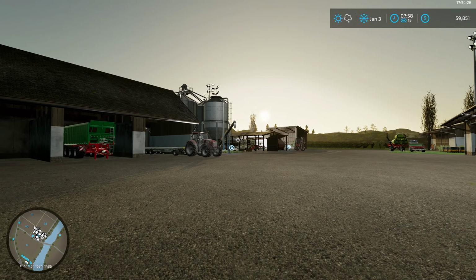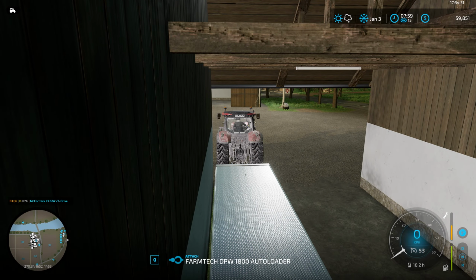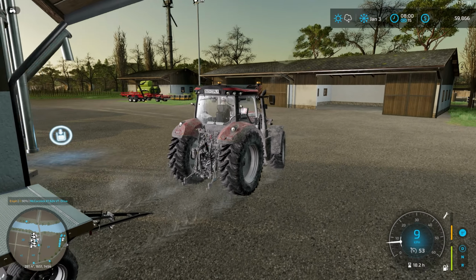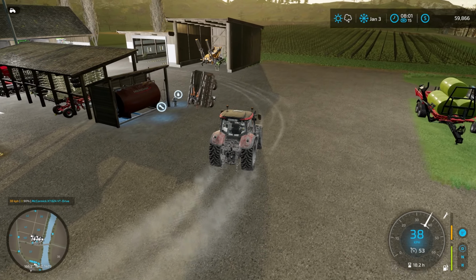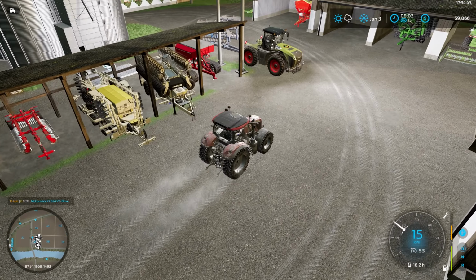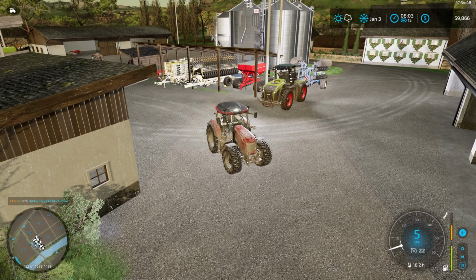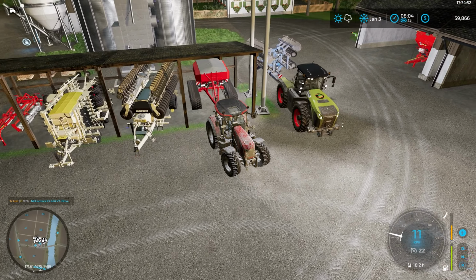So what I'm going to do is I'm going to grab the McCormick here. We are going to grab the lime spreader and go over and spread some lime. And then we will get the Xerion with the hired hand doing some ploughing or cultivating, and we're going to go off and then grab some of a product and go off and sell it, and hopefully make a significant amount of money.